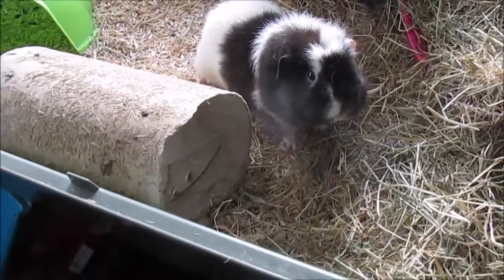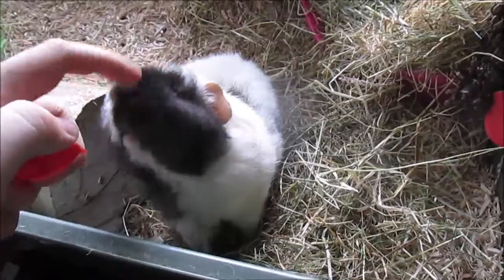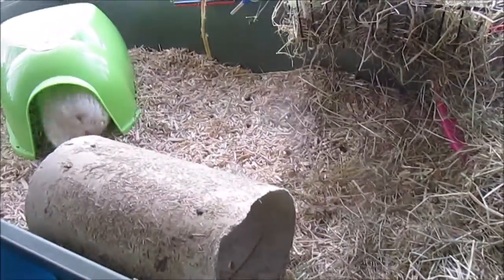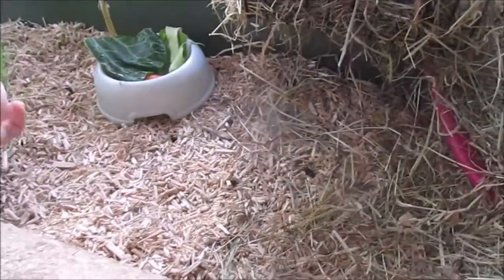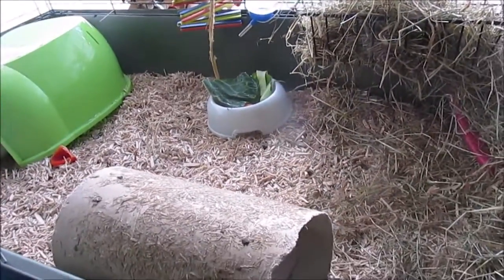Okay, love. Do you want some? You like Papa too. You let me stroke you. Ow. Thanks. Go on then. Let me fix that hide for you. So yeah, that is their morning feed done.